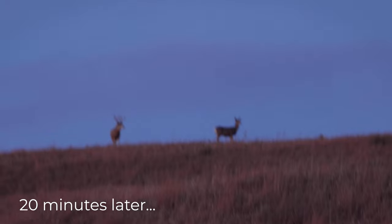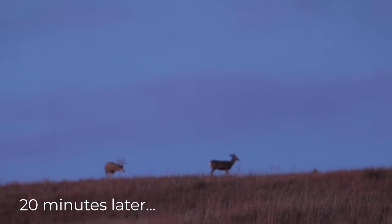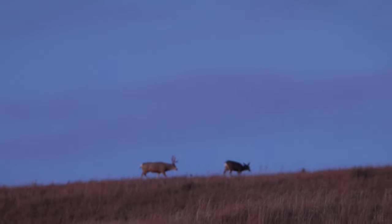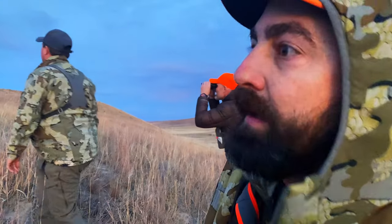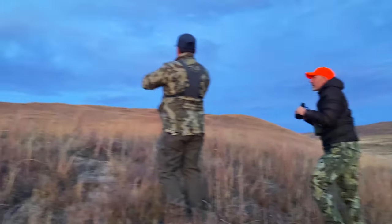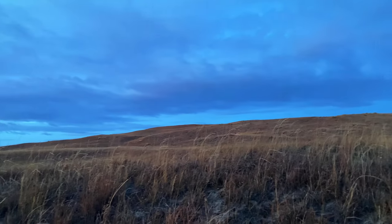Coming down. That's him. That's him. Yeah. That's him. Yep. He's pushing a doe. We found the big guy. And we're hiking up to see if we can get a shot. He went behind a little ridge and we can't see him at the moment, but they are moving tonight. So hopefully he's gonna come in.